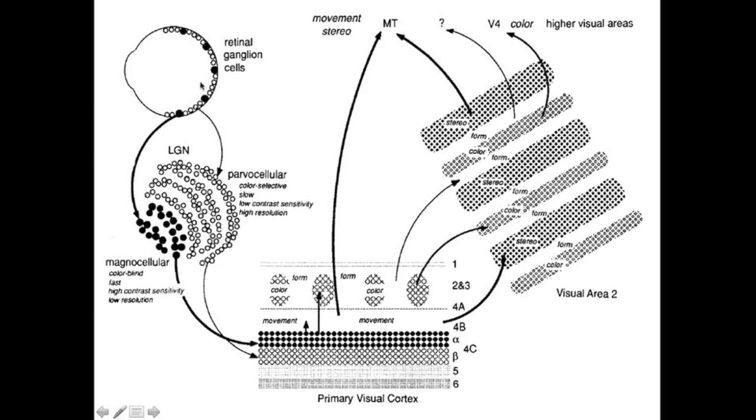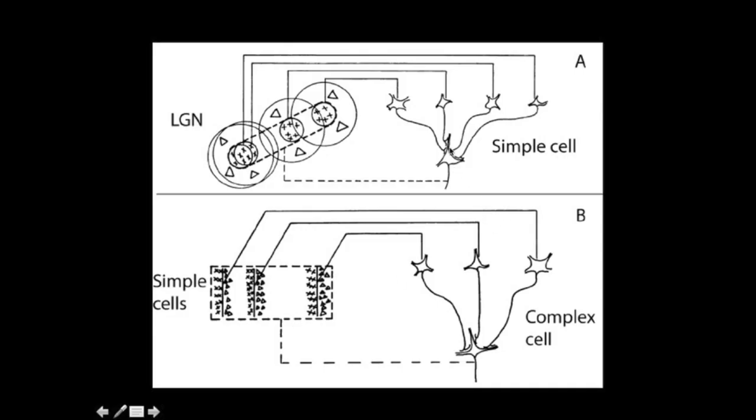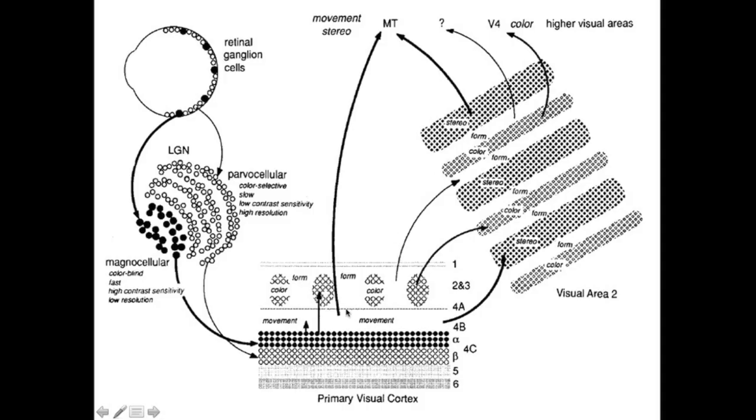So we've got the retinal ganglion cells, which send their signals to the lateral geniculate nucleus. The rod cells, which respond to any light, will take what we call the magnocellular pathway. This has no representation of colour, but it's very good at recognising movement. And this sends its signal to the primary visual cortex, the striate cortex, which has the simple cells. These guys are located in this next layer of the brain.